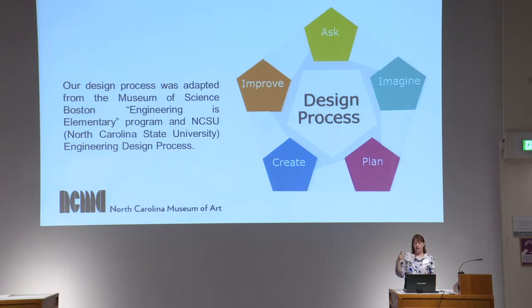To ask, imagine, plan, and create a series of prototypes that would respond to what we learned from our learners during the ask phase, and then to be able to improve those. And what we did with our process that was slightly different from Boston and NC State University is that we embedded a mini design process within each of these phases.